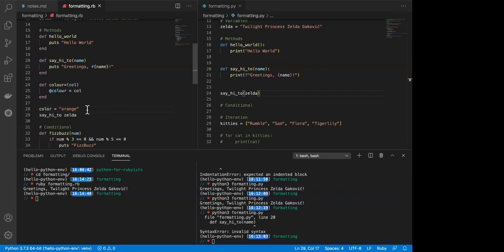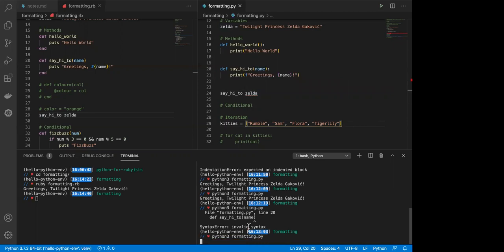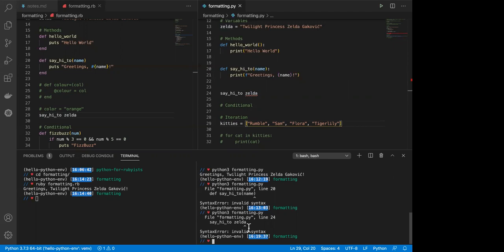All right, so Python is just not going to allow this. Let's actually put Zelda back in. So that was absolutely fine. And let's see, I'm just going to try and say hi to Zelda here. We're getting linting. It's like, don't know about this, guys. And it tried, but it says just invalid syntax.